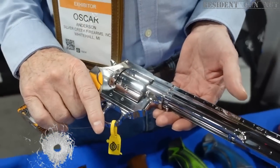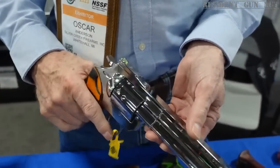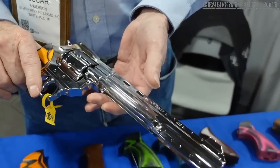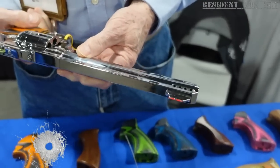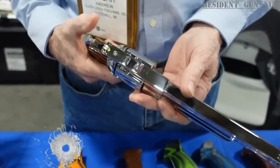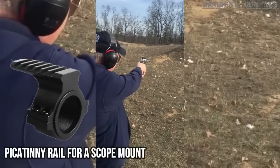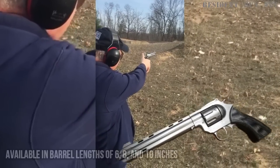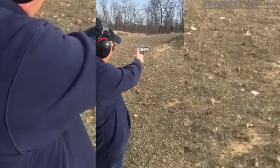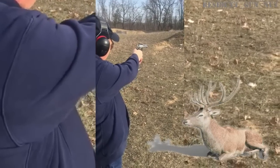Made from high-quality stainless steel, all Silver Creek revolvers are 100% machined and assembled with the utmost precision and care in their own facility. The Model 4110 is their first product. Released in 2018, it weighs in at 3.7 pounds with a polished finish, variable pitch rifling for enhanced accuracy, and a ported barrel to help with muzzle flip. It comes standard with fiber optic sights, but has an option for a red dot mount or a Picatinny rail for a scope mount. The Silver Creek 4110 is available in barrel lengths of 6, 8, and 10 inches. But I would go for the 6-inch as it is more versatile than the other two, suitable as a nightstand gun or for hunting deer.